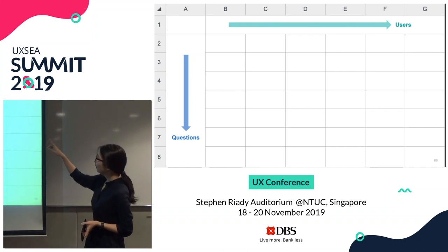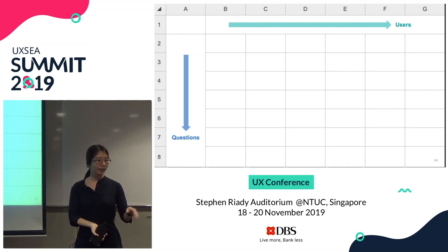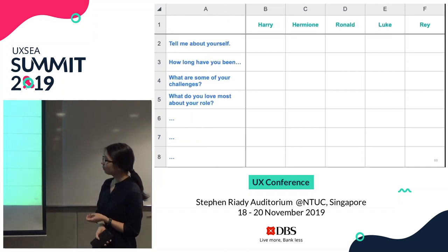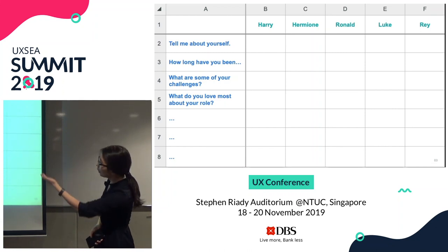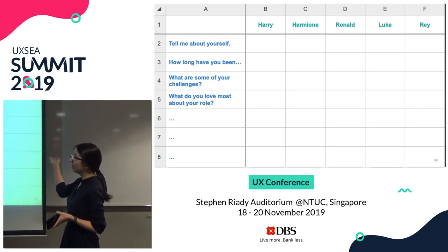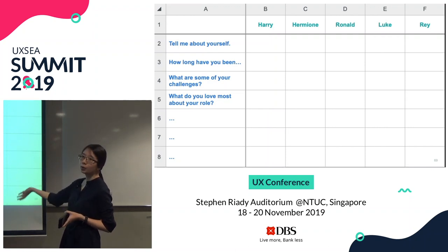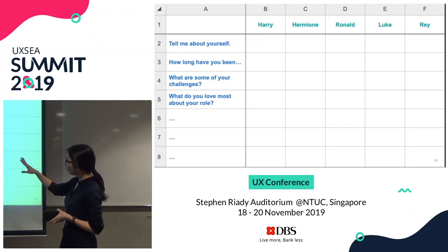So we basically fill in the first row with the user's name, and then we have questions on the first column. So for example, let's say I'm doing a research project on some very familiar names like Harry, Hermione, Ronald, Luke, and Ray. I wonder where they come from. And the questions would be, tell me about yourself, how long you've been, what are some of your challenges, what do you love most about it? So the questions will be on the first column, and you can see them easily. And then when it comes to the relevant interviewee for interview, we would hide the column appropriately and show only the ones that we're interested in. So we'll talk a lot more about this later on, but now moving on, what do we fill into each of the cells?